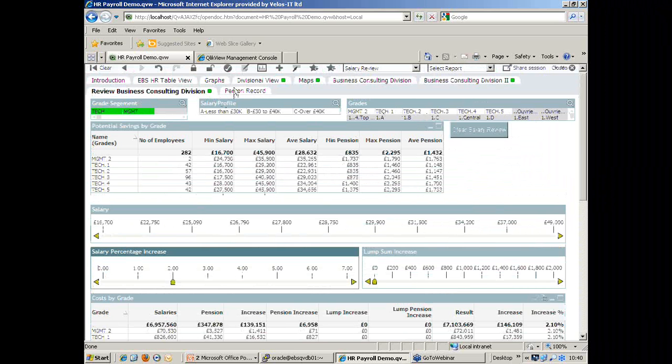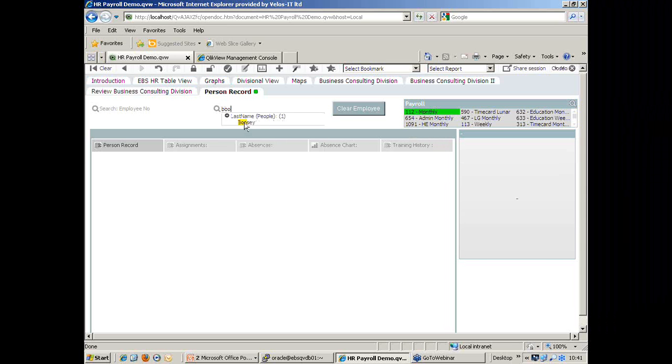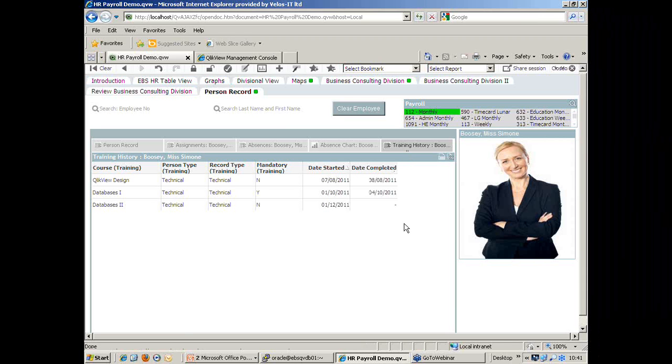And the last thing I want to do is show you going right down to a person level, so we can actually drill right down in the data into an individual employee. So in this case, I'm going to pick an employee, and I can key in their name, and it's gone and found that individual. And what we've done is we've pulled together all the key information regarding the person, their name and address, etc., their assignments, their absences, training history, and so on as well. That training history is from an external database as well.